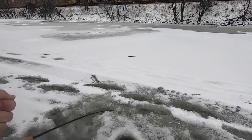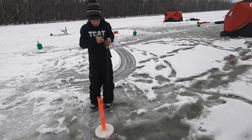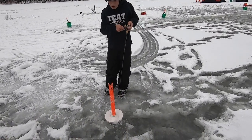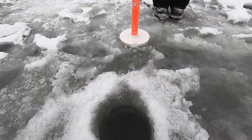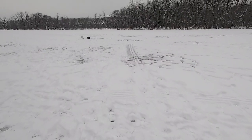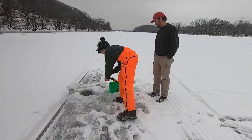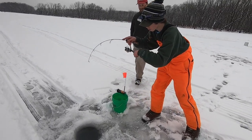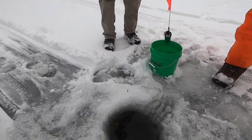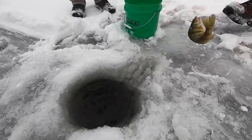Thumb on there and then set it. Okay, then reel. Thank you, Father. Yeah. A little perch. Every time a train goes by out here, you get a flag. He's rare too, isn't he? Oh, that's a nice one too.